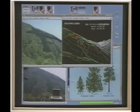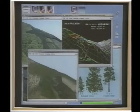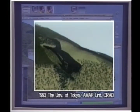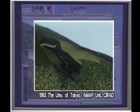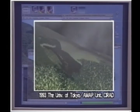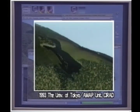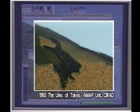In addition, by planting AMAP-generated trees in a computer, you can complete a highly realistic forest landscape simulation. The computer-simulated forest can be dramatically modified by changing the season or by cutting down or planting trees. This forest landscape simulation serves as an effective visualization technique to help understand various research underway in a cyberforest.